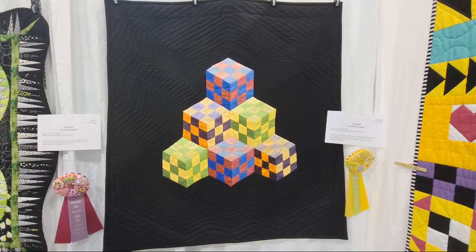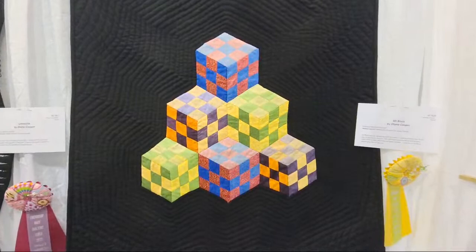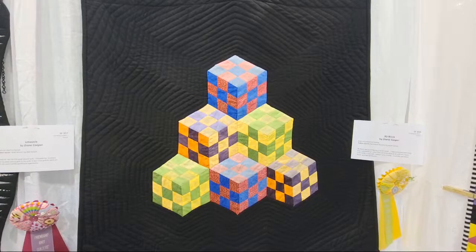It creates a great illusion playing with value. And they didn't play with value with just the boldest color, like the blue. There's also a value change in that red. Nailed it. Diane Cooper.